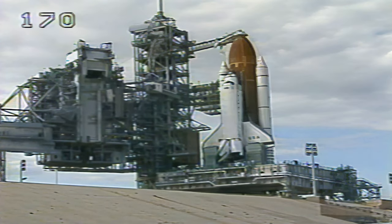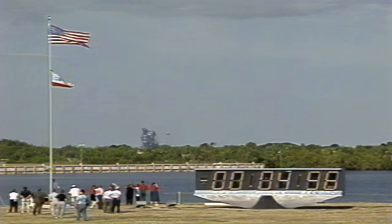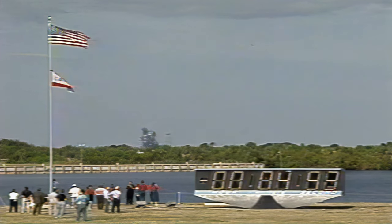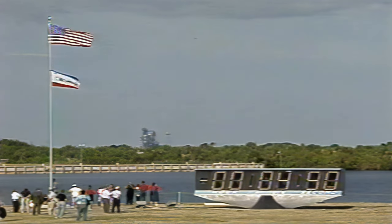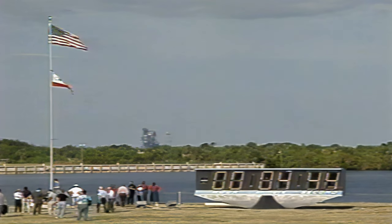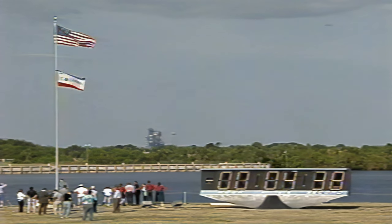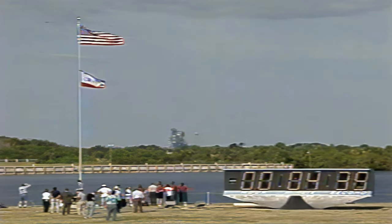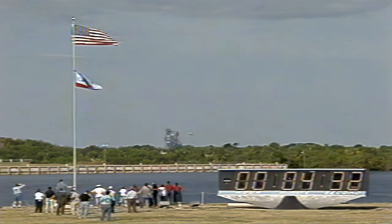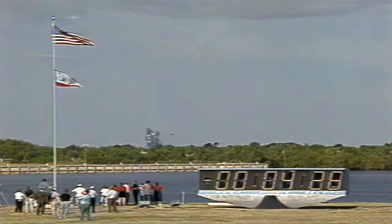All flight recorders are running. Let's go for orbiter APU start. OTC copies. PLT, OTC, perform APU start. APU start inward, OTC. And CDR, OTC, reconfigure heaters. Heater reconfigure is complete. Copy.